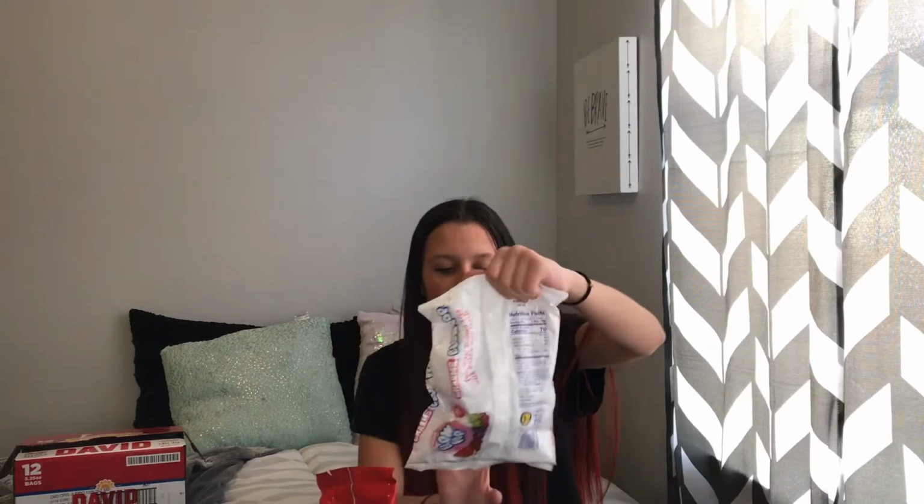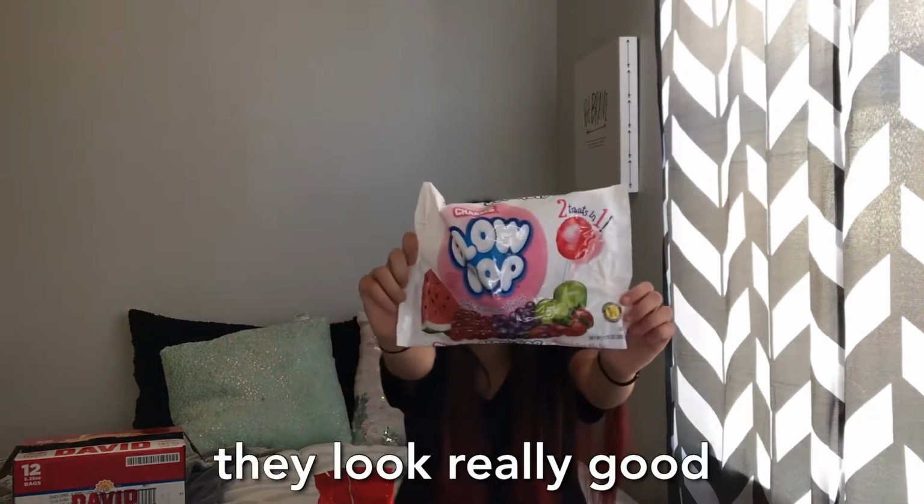First thing I got is these blow pops, and they look really good. I also wanted to film this right now because I know I'm going to start eating them, and I want to film it when they're not eaten. Really good, honestly. Next we have hot cheese crunchies. I don't know what these are. I've never even tried these, so hopefully they're good, but yay!